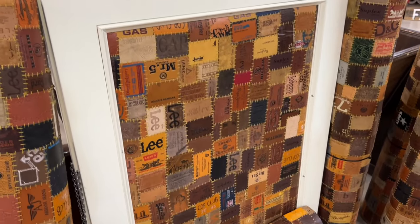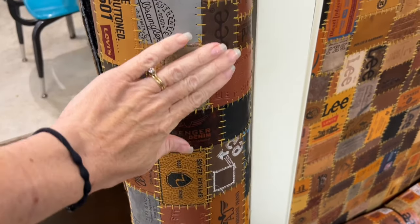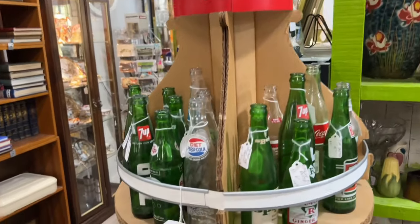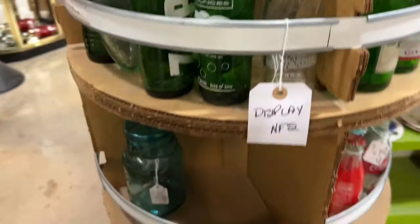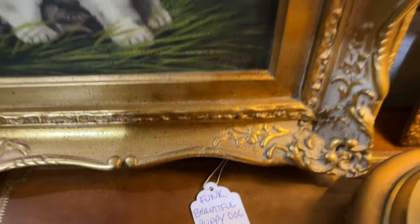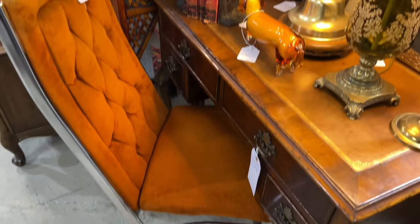Check out these rugs that they are selling. It's basically little scraps of leather stitched together. Had a great feel. Oh my goodness, this is a cardboard Coke display. Cute little guy. And I love this chair.